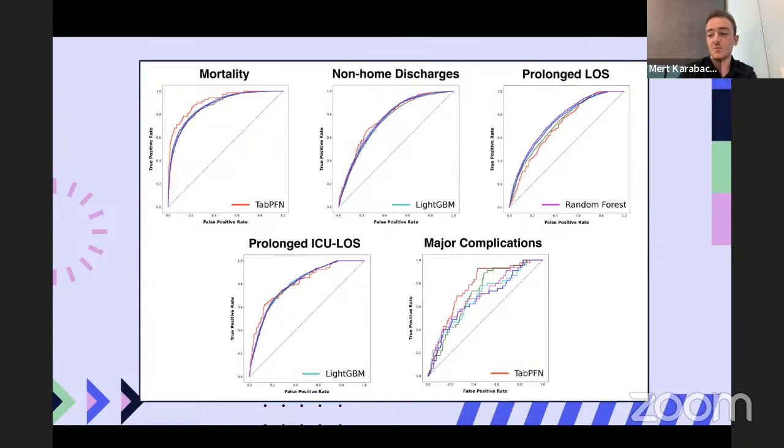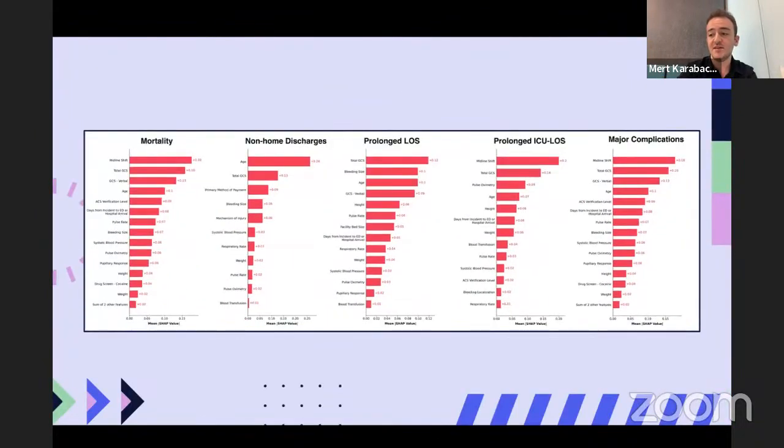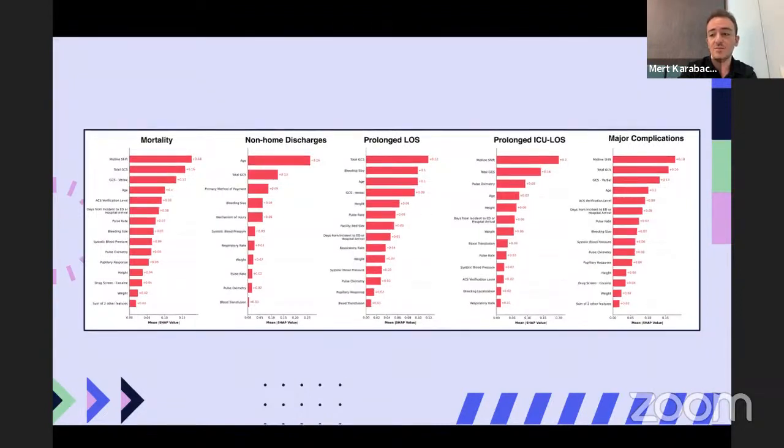Each of these top-performing models was subsequently integrated into our web application for each respective outcome, the details of which I will delve into later in the presentation. This slide offers performance metrics for our selected models, which I will not explain in detail due to time restrictions again. We employed Shapley additive explanations to enhance our models' explainability, offering a global perspective on the most influential variables.